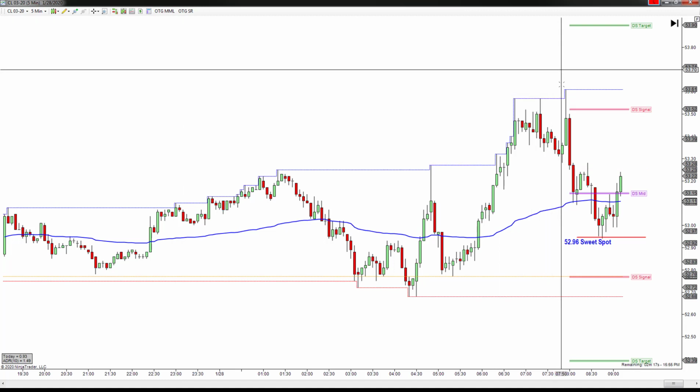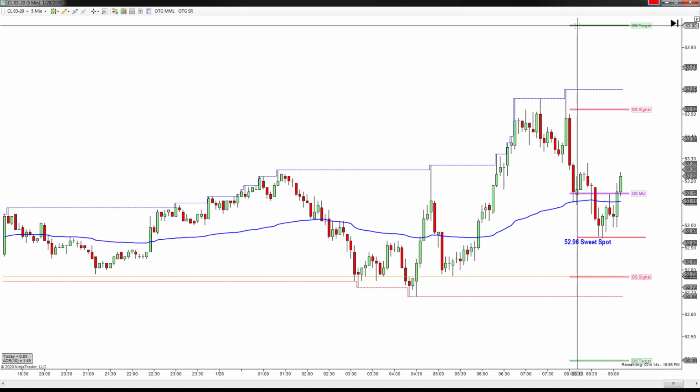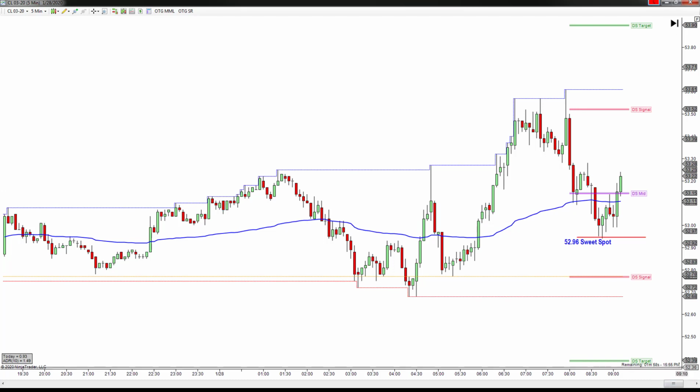And if that started to go aggressively, then we were going to be looking to target, really, we talked about targeting all the way up here to 90 potentially. Now, we knew that there were going to be a few roadblocks along the way. We would want to tighten up the stop as we move through it. So as this trade progressed, you'll see that we did get this opportunity to close above our DS mid.